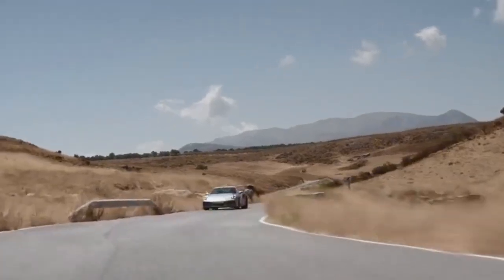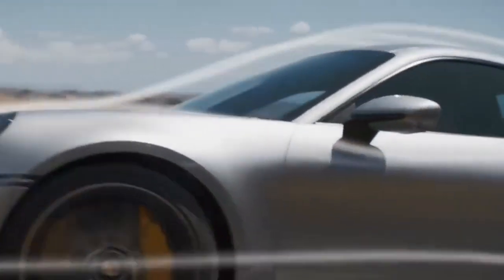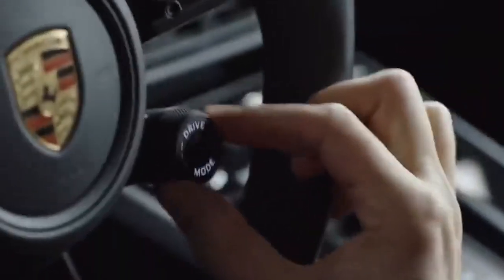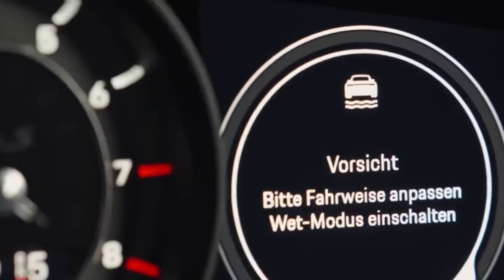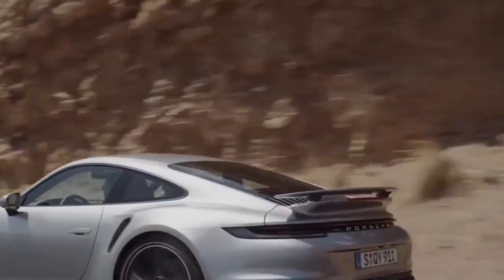That's the kind of power that'll make you feel like you're strapped to a rocket no matter where you're heading. But the 911 Turbo S ain't just about straight-line speed. This thing is built to handle whatever you throw at it, whether you're carving up a twisty mountain road, cruising down the highway, or even hitting the track. It's got a reputation for excellence in all kinds of driving conditions, and it's easy to see why.